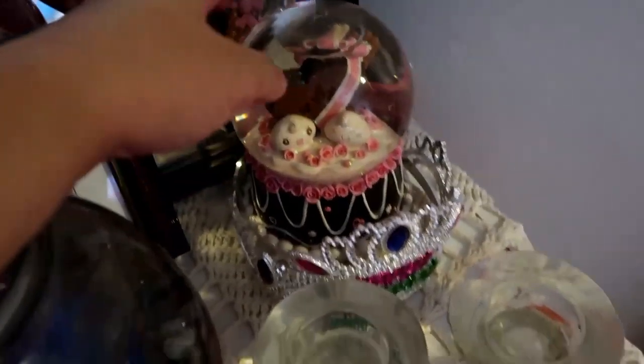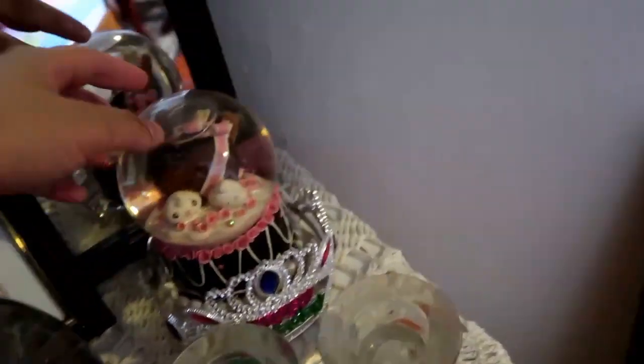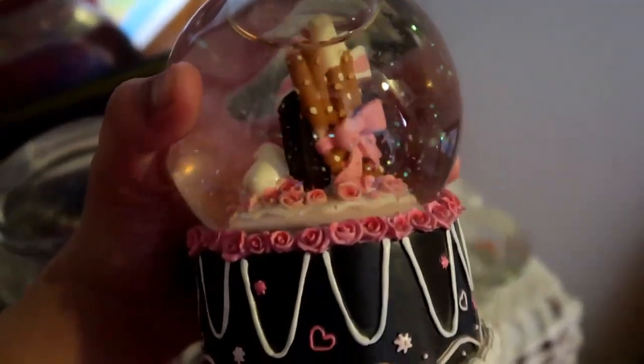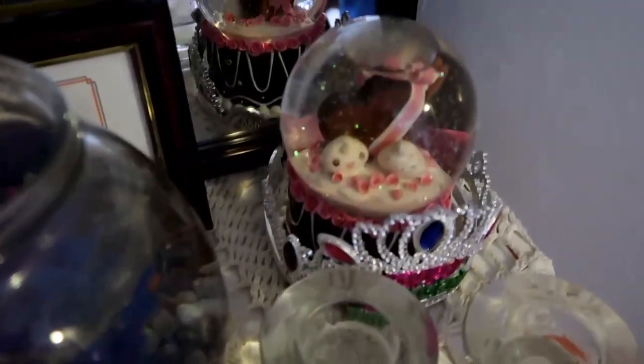Anyway, this is a snowball. My husband, before we were married, when he was working in Dubai, he sent me this from there. So cute, right? So cute. Oh, wow. So pretty. I have it with me since the year 2008.